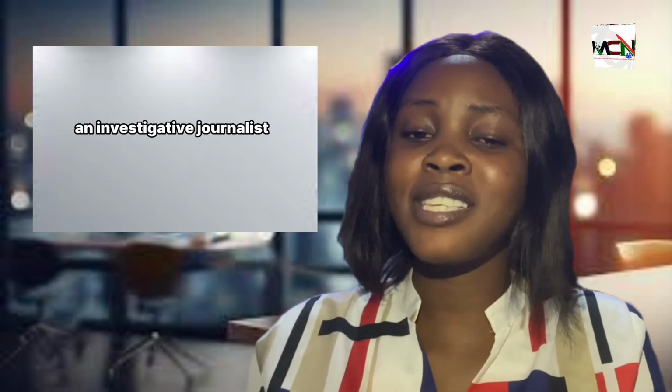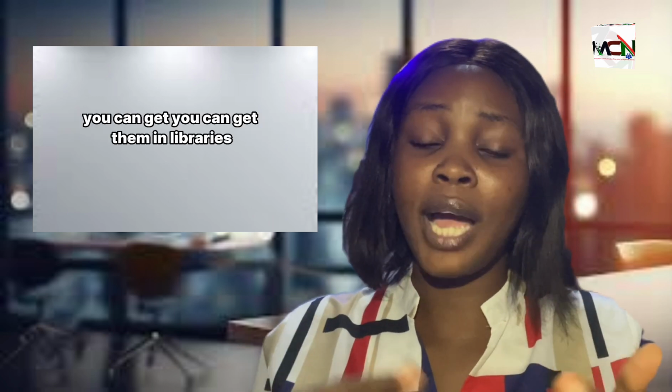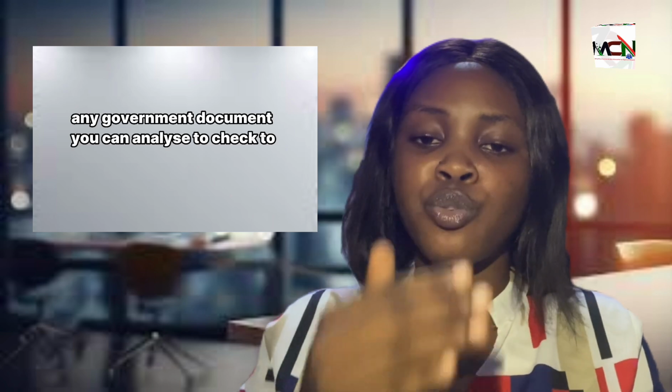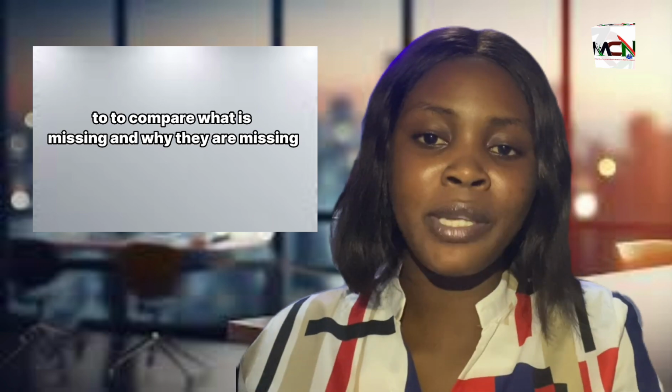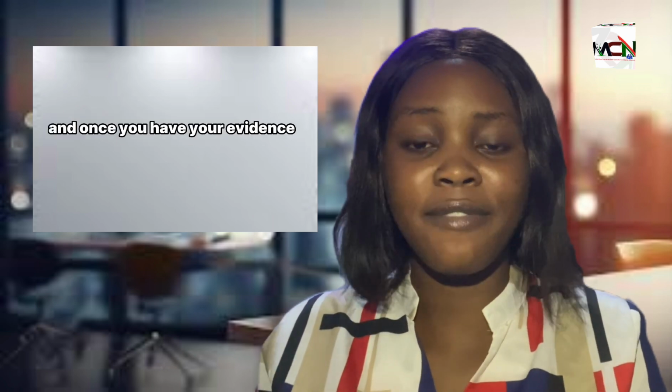So an investigative journalist can go through relevant documents. You can get those documents in archives. You can get them in libraries. Any public, any government document, you can analyze to check and compare what is missing and why it is missing. So this can actually serve as evidence, and once you have your evidence, you are good to go.